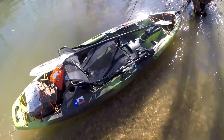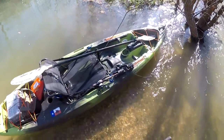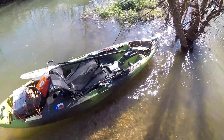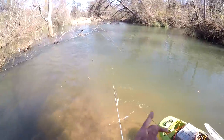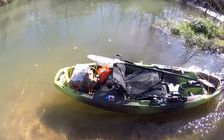I'm out here today for the first time with my new kayak, the Perception Pescador Pro 100. I'm just taking it for its first ride out here. It's not brand new, it's used, but it's new to me. Anyway, I've got it hooked up to this tree right now. I'm gonna make a few casts in this first little pool I came to, and then we'll continue on, see what the day brings us.